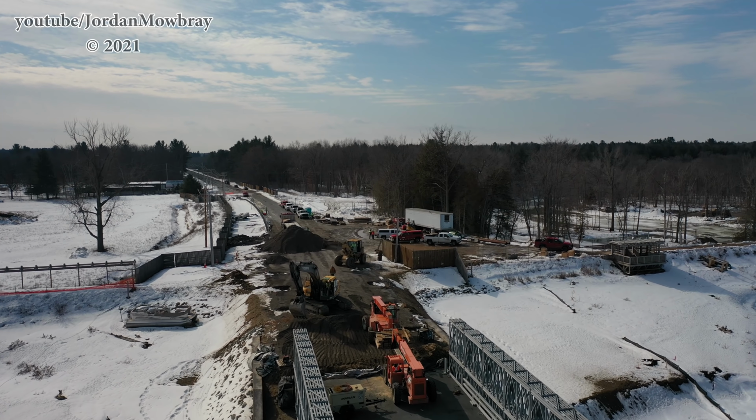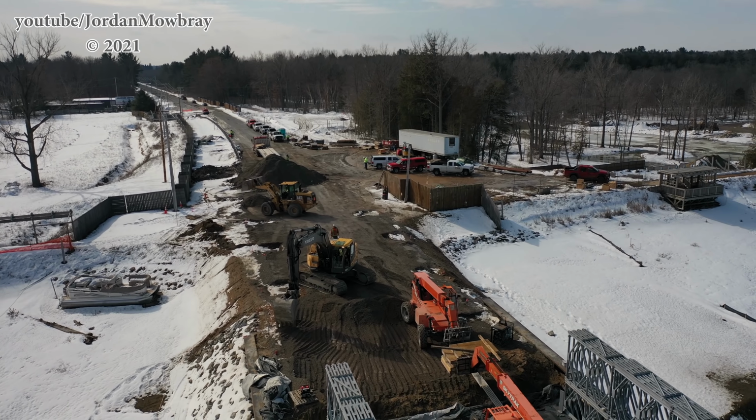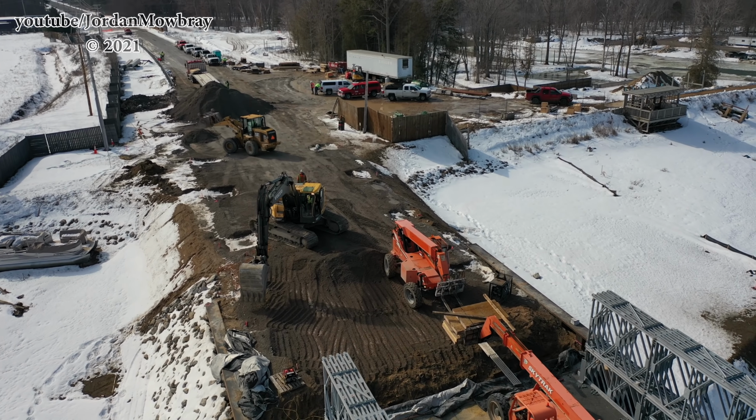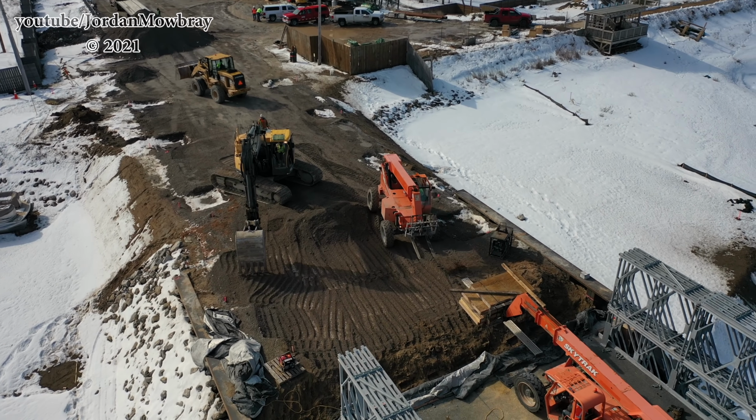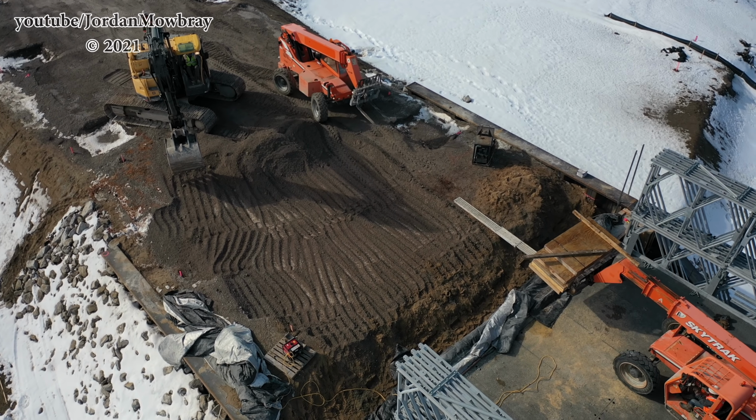This is the southern end of the M30 bridge. It is not as far along as the northern side. See, this excavator was just kind of clearing the area for them to lay that rebar for the approach that will be getting poured.